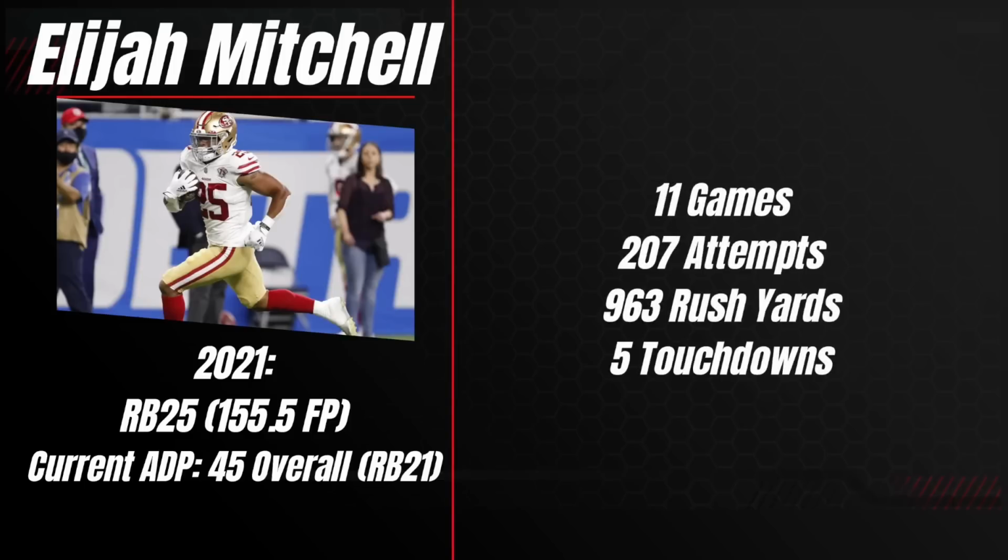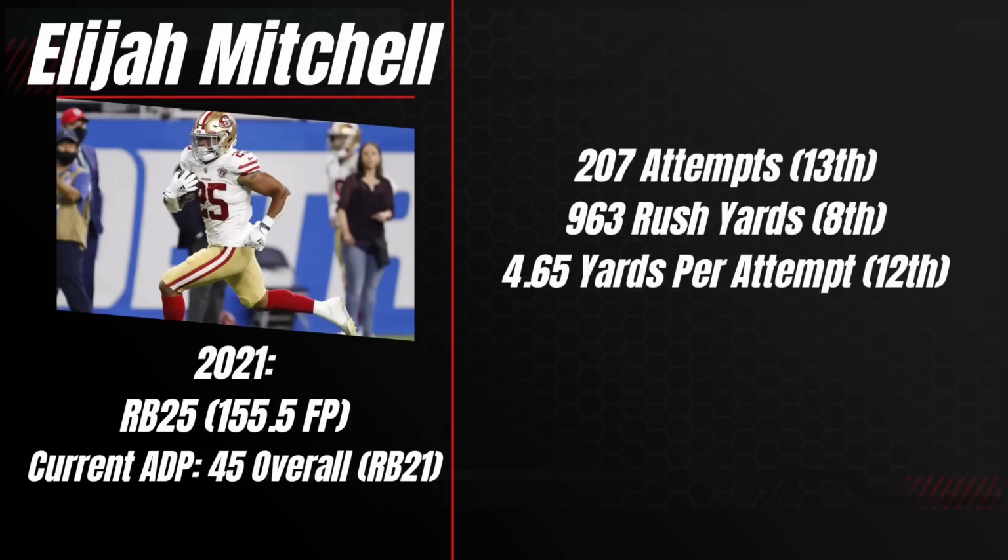In 11 games last season for Elijah Mitchell, he had 207 attempts, ran for 963 rushing yards, and had 5 touchdowns on the ground. If you just look at those numbers, maybe they don't jump off the page to you. Maybe they don't make you super excited. But when you start to jump into it a little bit more, you find out that the efficiency numbers and some of the overall volume last year for Elijah Mitchell were good.